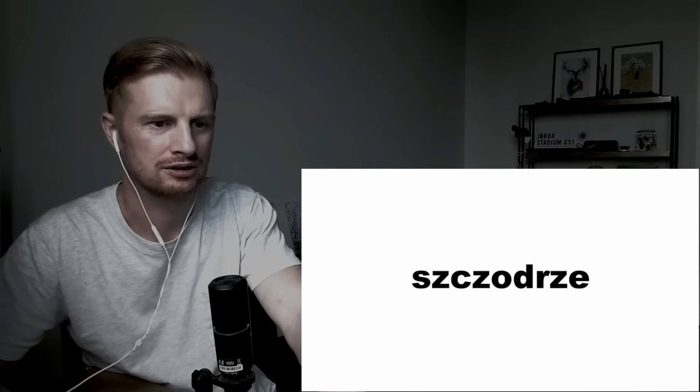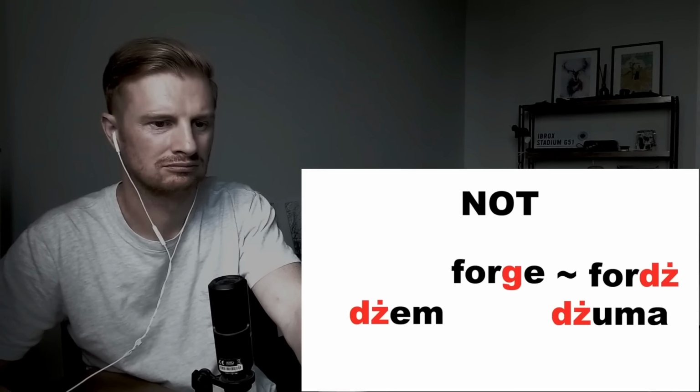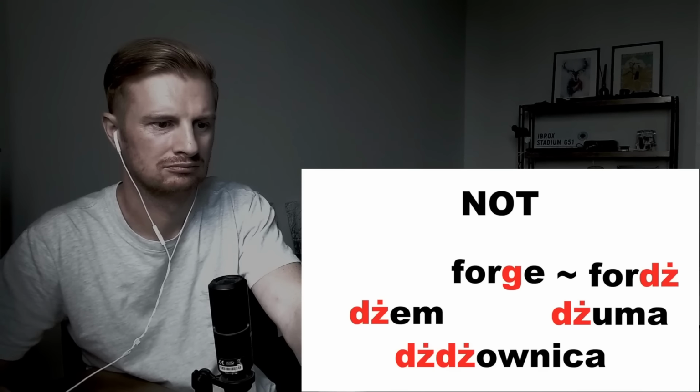Sz-o-d-ż-e. Szczodrze. Now for głaszczą. G is the same as in God, given or game, but not G in forge. For that kind of sound we have the combination of D and Ż. Dżem, dżuma, or for double the fun, dżdżownica.